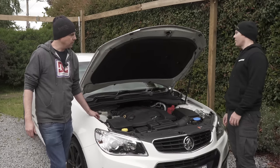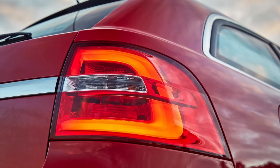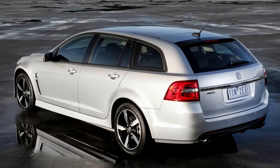The only downside to it is, when you follow them from the back, it just looks like a VE. Yeah, the Series 2, they put the LED lights on, they do look really cool, just a lot to show that it is a different variant model.